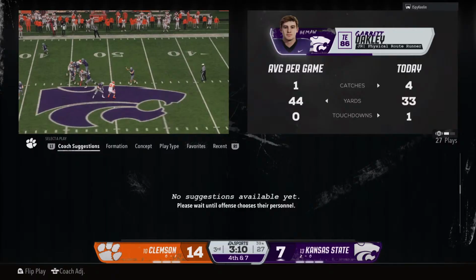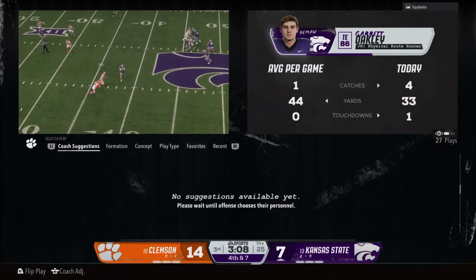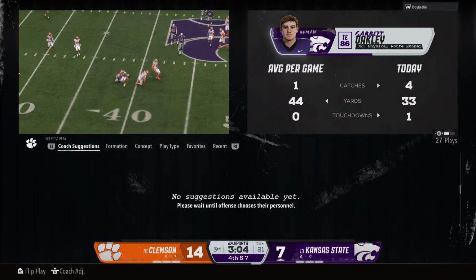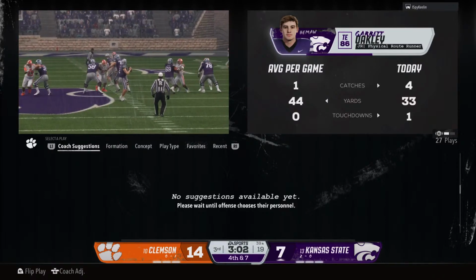Make them execute and rally to the ball. 100%. Zone eyes on the quarterback. I see him throw the football, break on it, go make tackles, live to fight another down.